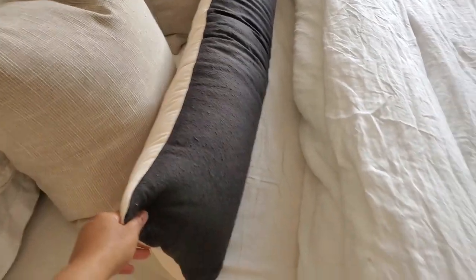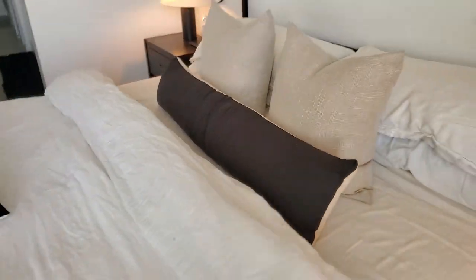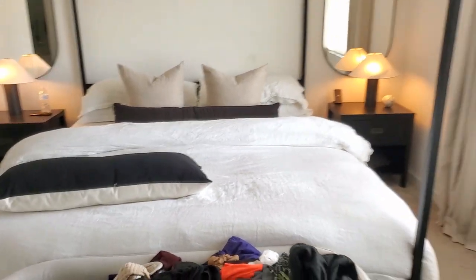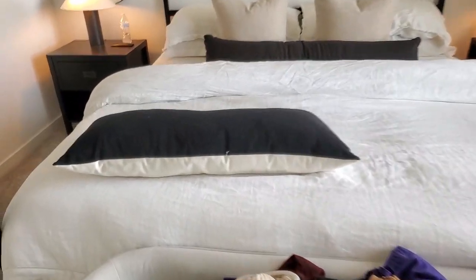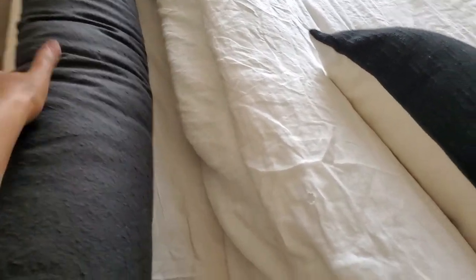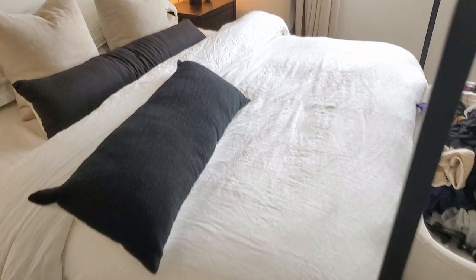So let's put this one here and see what this is looking like. Let me pull it down on this side a little bit more. I like it. I mean, it's not that much more of a difference, but I can tell. I don't know if y'all can tell. So this one I'll probably just use in the guest room for when guests come. And then this will be ours over here. I didn't really make the bed that well. The bed looks kind of rough right now.